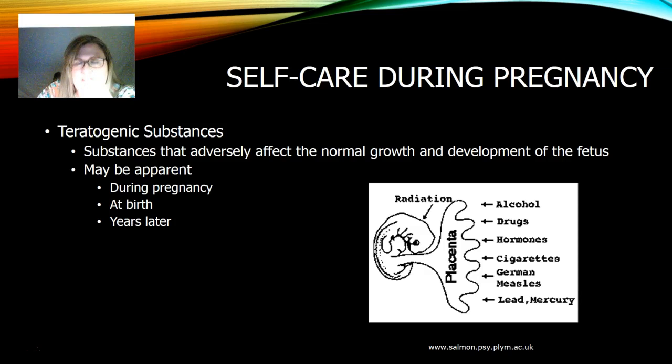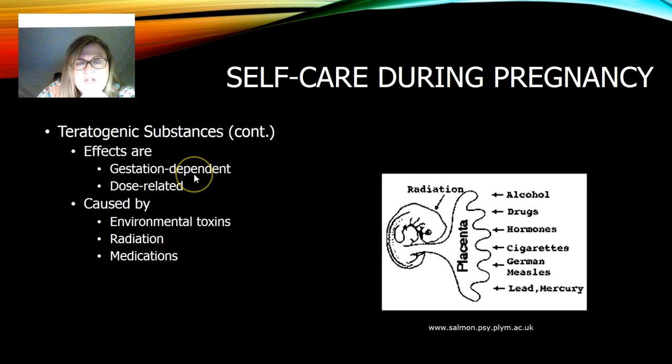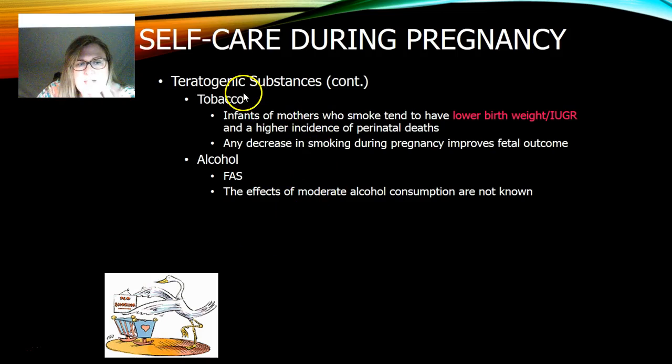They're gestational age dependent. So of course, the later they're exposed, the less of a factor it is. The earlier they're exposed in the first trimester, the worse. And then of course, dose related, if they get a little bit versus a lot. Environmental toxins, pesticides, this is one of the worst. Radiation, medications. And then it says that we're talking about teratogenic substances.